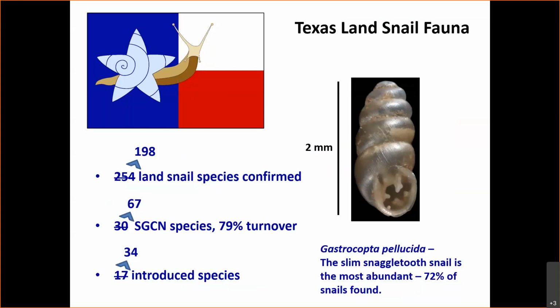And then we found quite a few new records of introduced species. Just as a fun fact, Gastrocopta pellucida, called the slim snaggletooth, is one of the very tiny ones. It was the most abundant snail we found. Three out of every four snails that we looked at, of 200,000 snails in Texas, was this species, Gastrocopta pellucida. They're just everywhere.